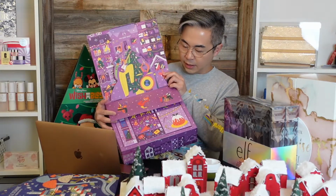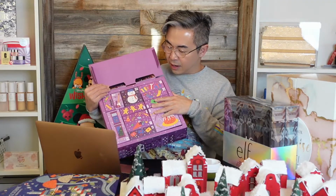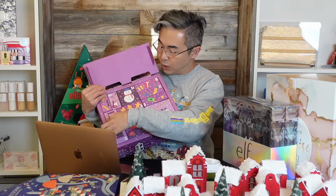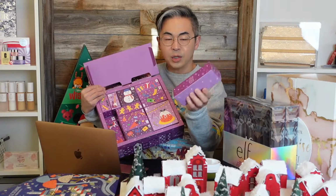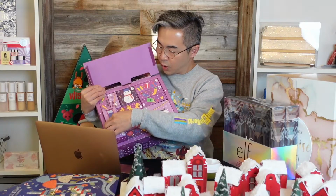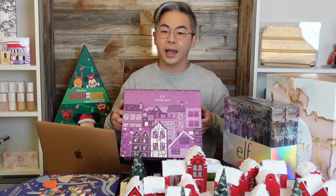You open up like this, and there are individual boxes. It's very festive, and I love the box. You can repurpose the box. There are some kind of Christmas messages in there. So I love the packaging. I just don't like the product.